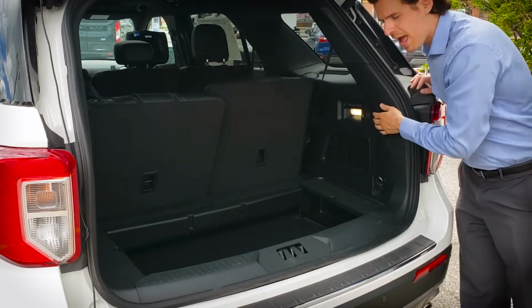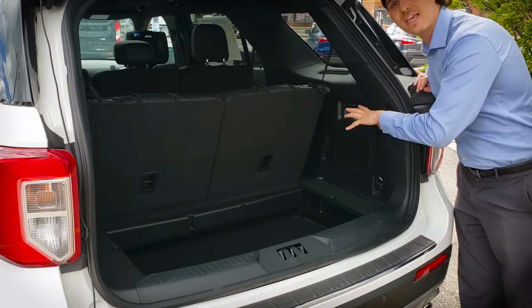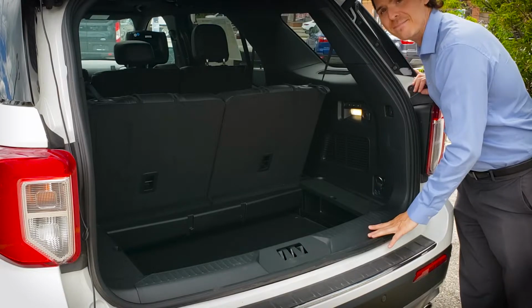A little bit further back here, as you can see, we've also got a traditional cigarette lighter adapter. So if you need to plug anything in the back here, you've got that flexibility to be able to do that.